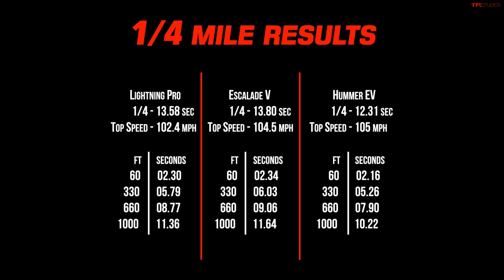Anyway, let's put the finishing times down and show people what the three vehicles did. And I've got to say, this is still a wonderful vehicle, and the Hummer's a wonderful vehicle, and the Ford's a wonder. They're all really fast. I mean, 12 and 13 second trucks.